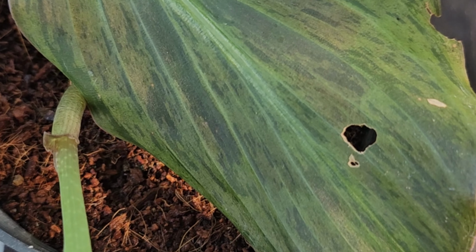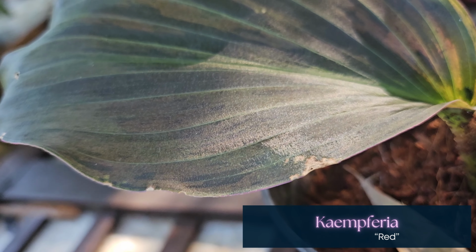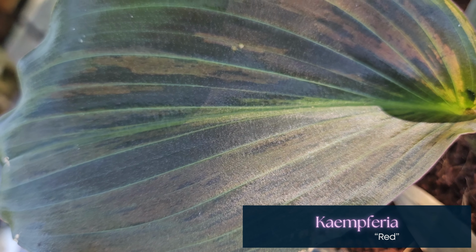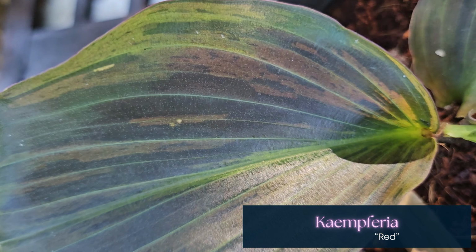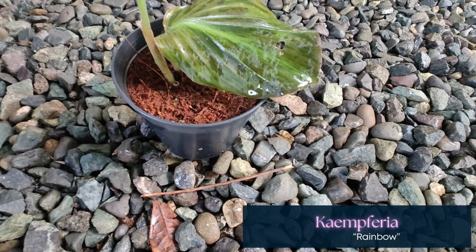They only come with market names at the moment, so I'll try my best to describe them. This is what is being sold as Kaempferia red. Kaempferia red, as the name implies, has red leaves. It also has quite a few other colors in its leaves, like dark green, light green, perhaps a dark blue or black, and its leaves are striated.